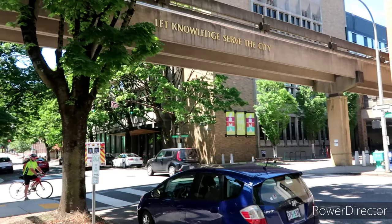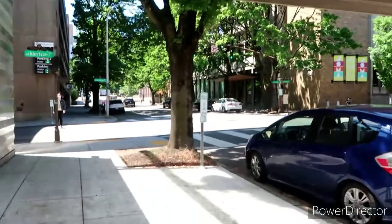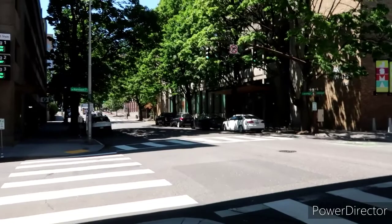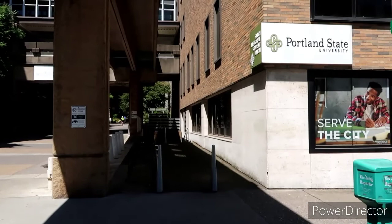Let knowledge serve the city. I like that. Like I said, this is a pretty darn big campus, so not sure how many he actually planted around, but two so far. So I guess we're on the right path here. So stay tuned, guys. We are now at the Memorial Student Union.